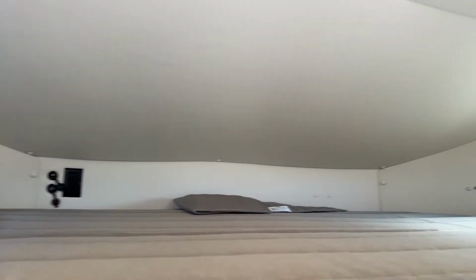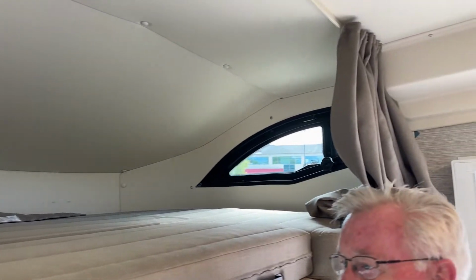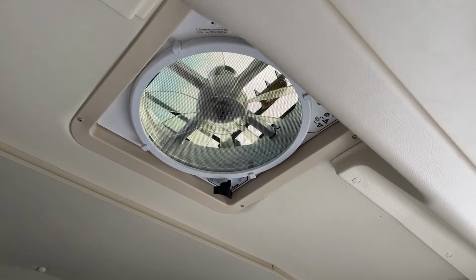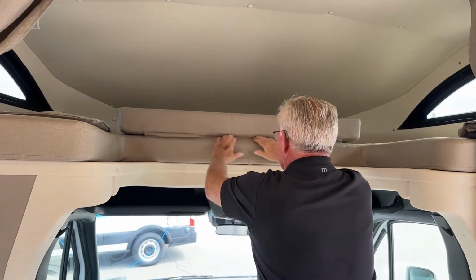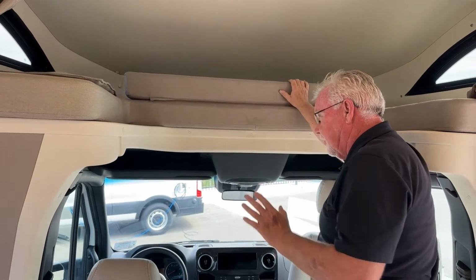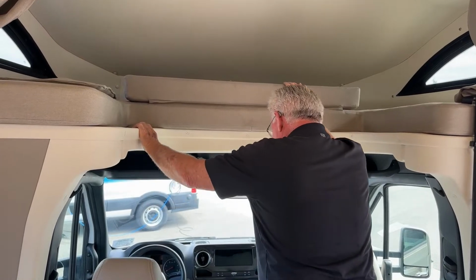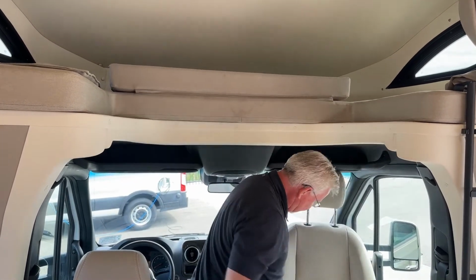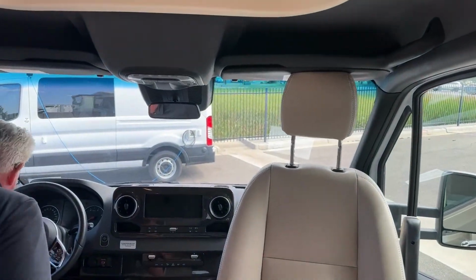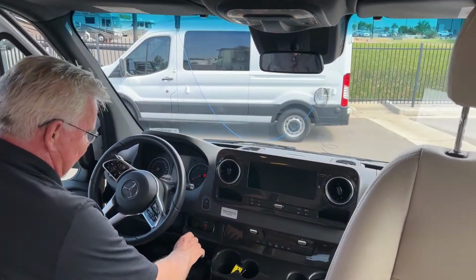A fantastic fan overhead. And then when it's time to get into the cab area, I like how fast and easy it is to just get this out of the way. It is connected there, so it doesn't flop around, but makes it easy to step in here now without having to duck your head. Okay. Now, let's get up to the cab here.